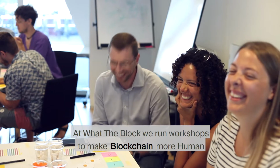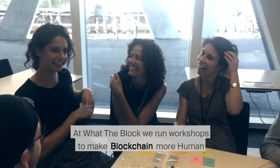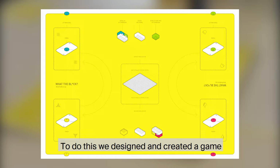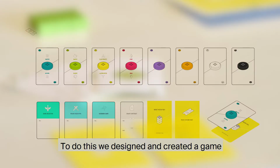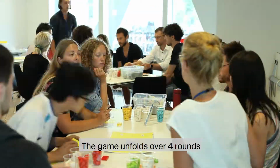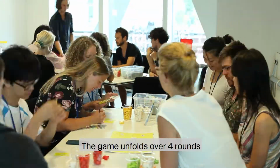At What the Block, we run workshops to make blockchain more human, by making learning about blockchain fun and simple. To do this, we designed and created a game to teach blockchain, using Lego to learn through play. The game unfolds over 4 rounds.